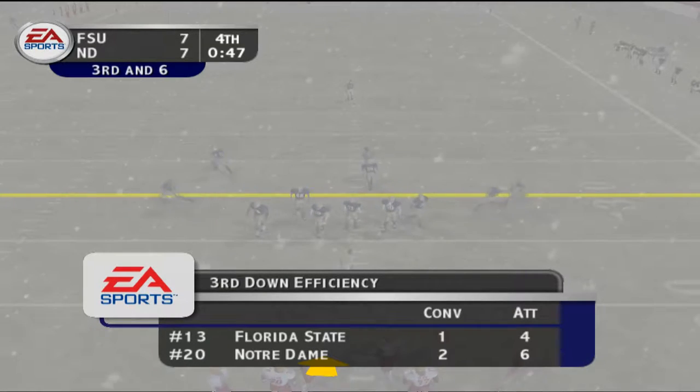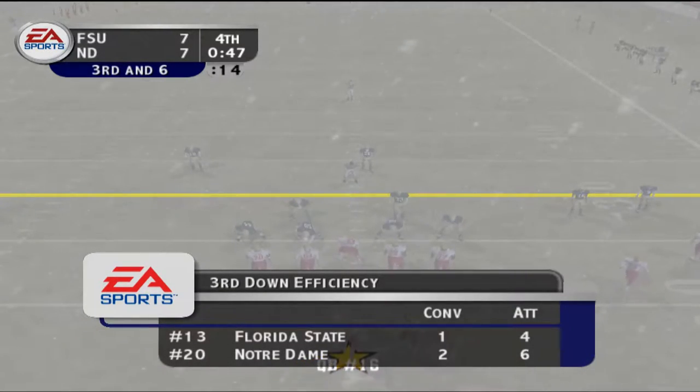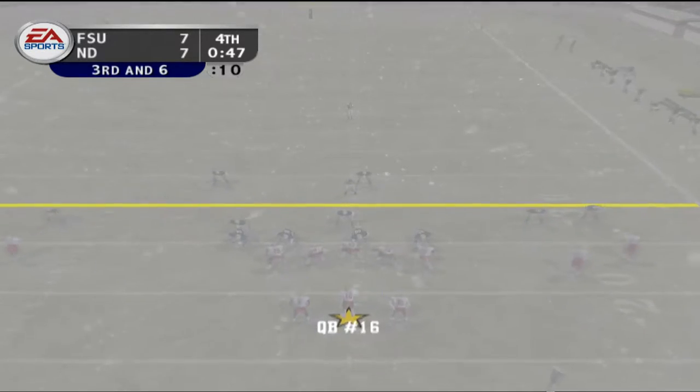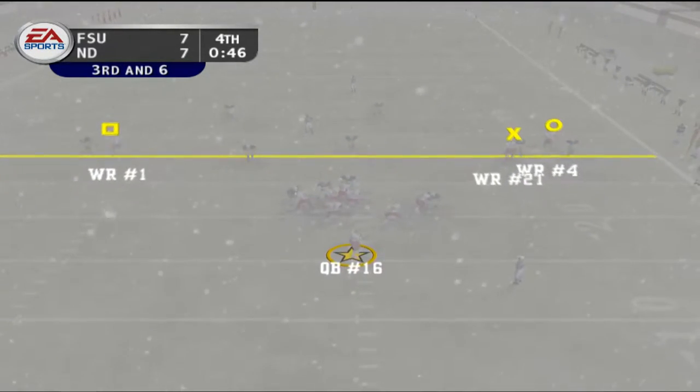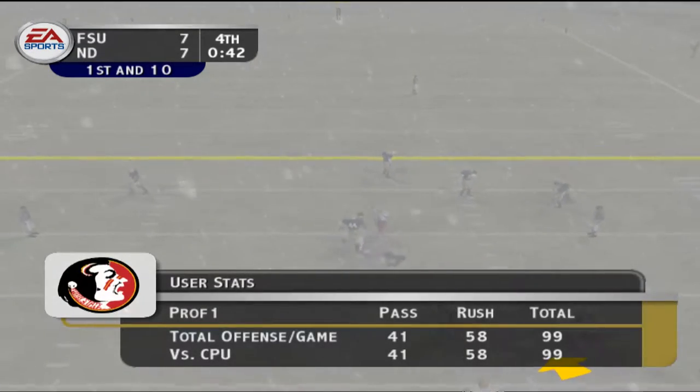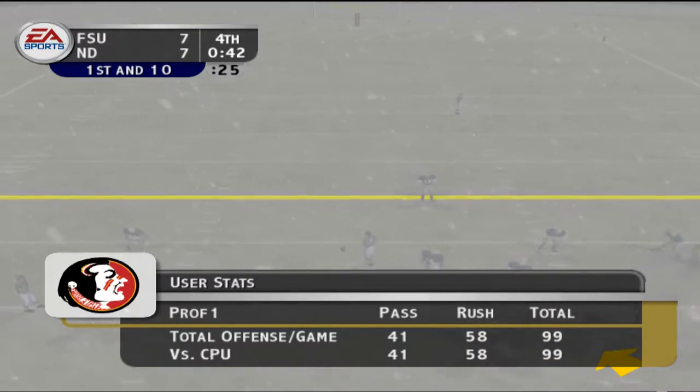Now it's third and six coming up. Ball on 24. Florida State comes to the line with three wide. Back to pass. He's looking. Over the middle. Got his man. And down he goes. Good pickup by the receiver. Yeah, this kid loves to play. He wants the ball every time they throw it up.